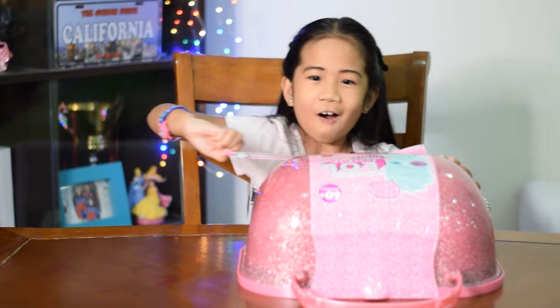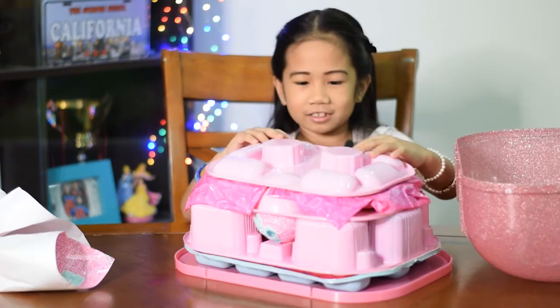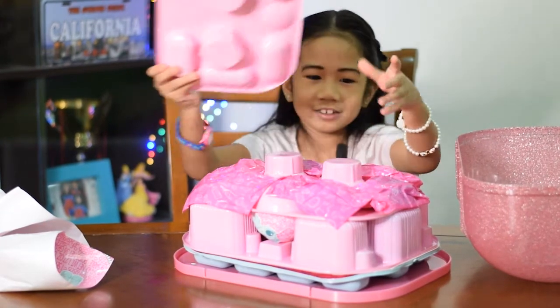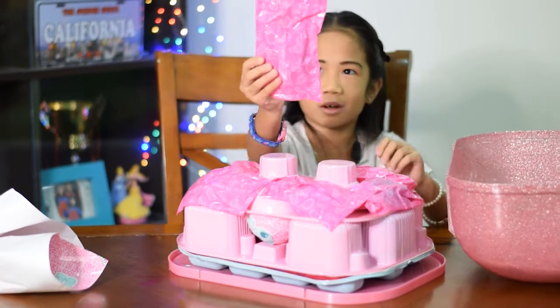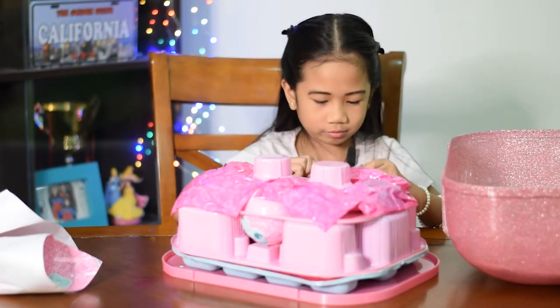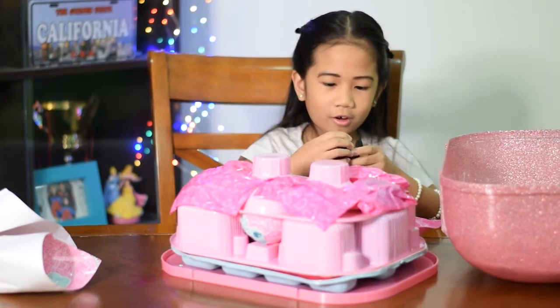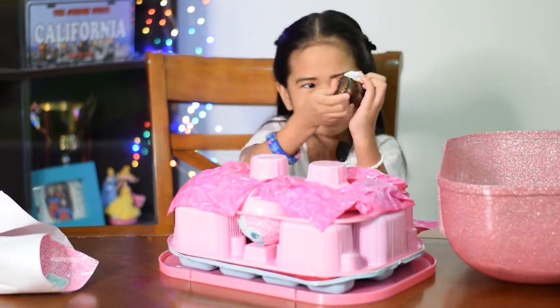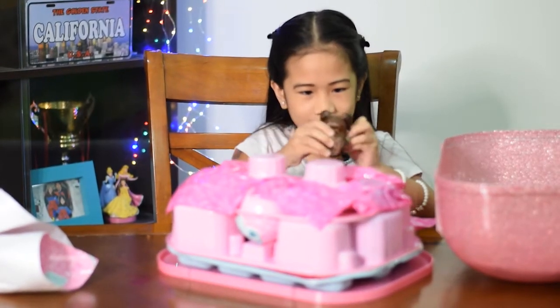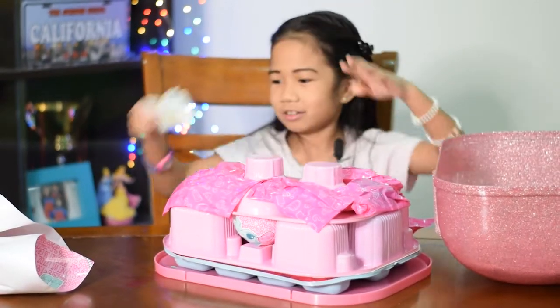Come on. Okay. Yeah, this one is almost perfect. Okay. We have blind bags. Let's open this one up first. Huh? There's a mask. Let's see what's inside. Ooh, we'll open up this one later.